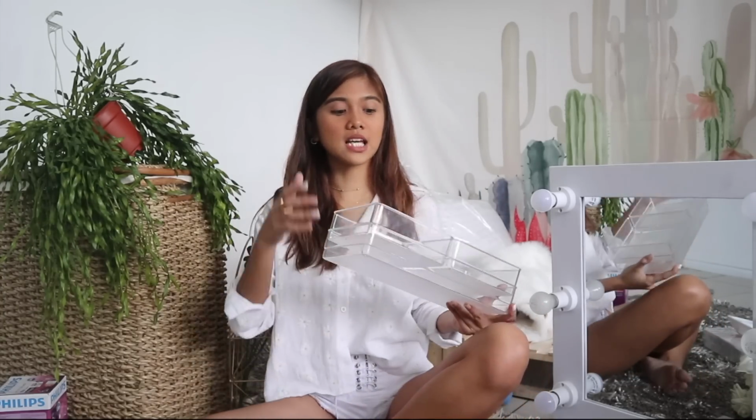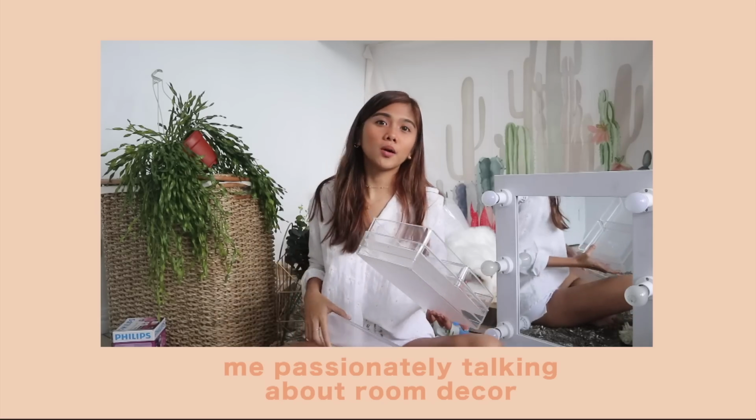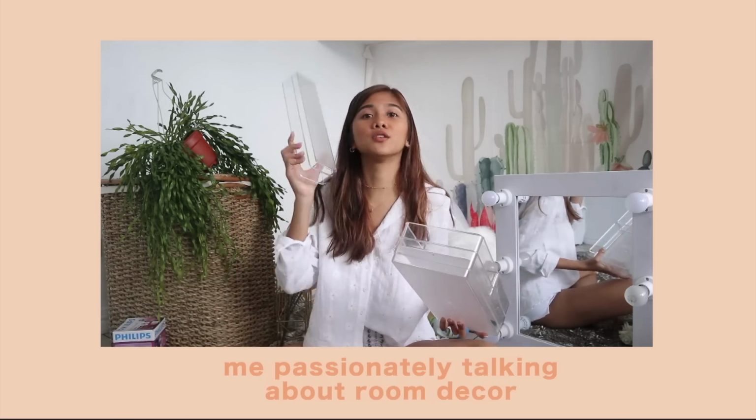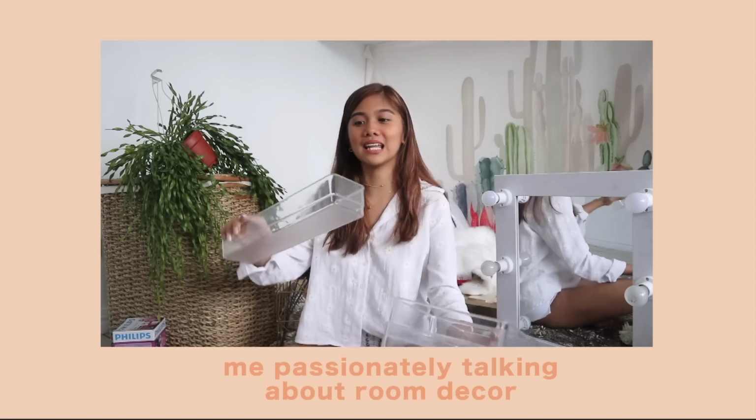So, super tagal ko na naghahanap ng mga acrylic organizers, but most of the time, they're quite pricey. But these ones are really affordable, and the thing that I like about it is the quality. Kasi guys, you know, di porket affordable, laging parang cheap yung material niya. You just really have to have the patience in finding things na affordable pero maganda, like this one.